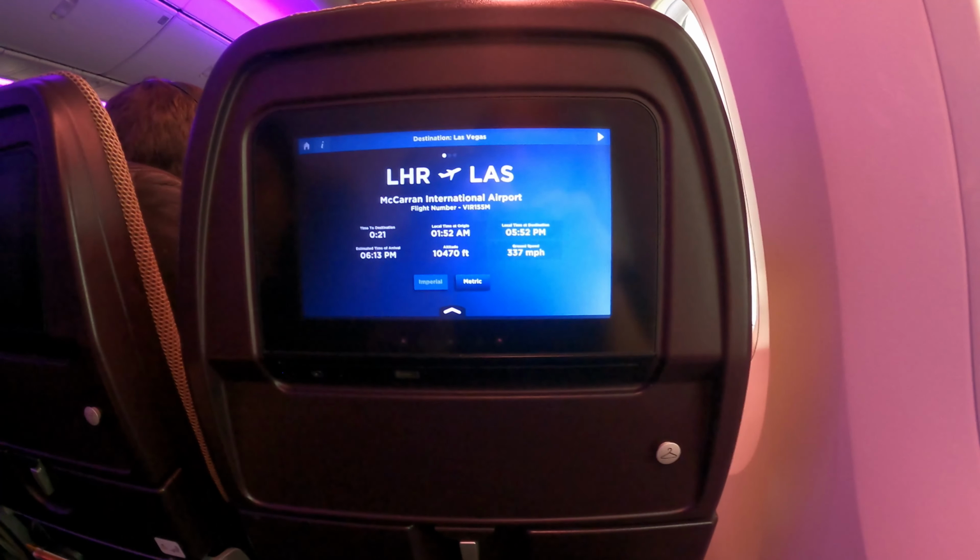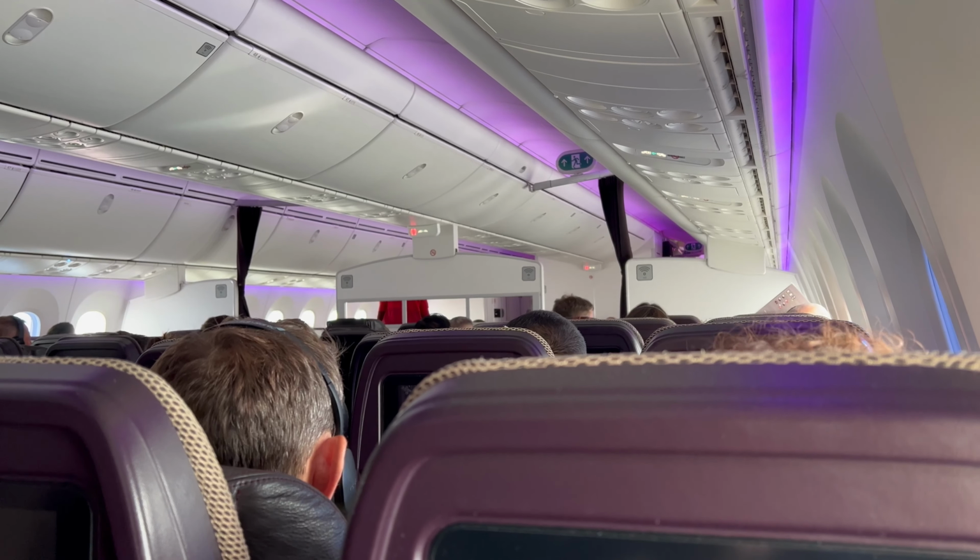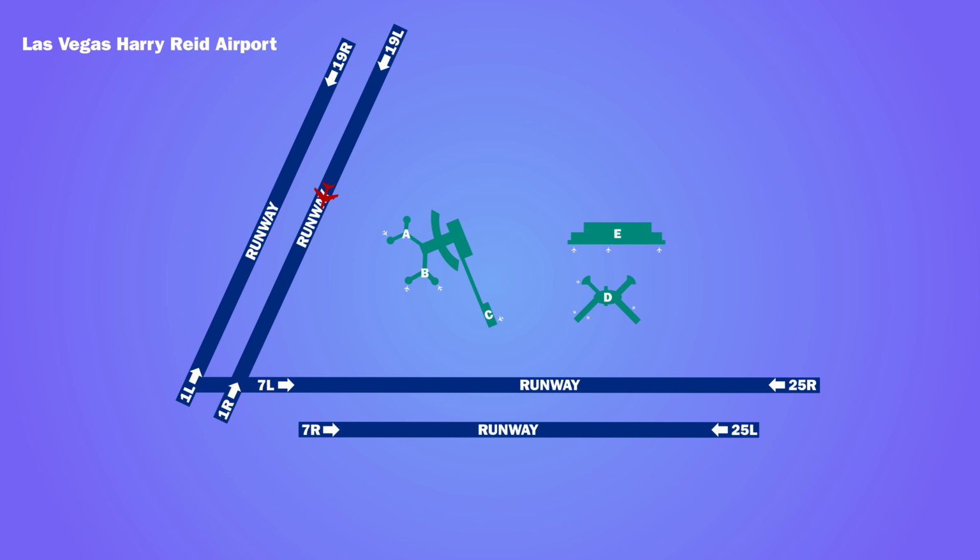Towards the end of the flight, a storm around Las Vegas caused some turbulence. We came in to land on runway 19 left and taxied to the E-gates. We arrived about 15 minutes behind schedule.